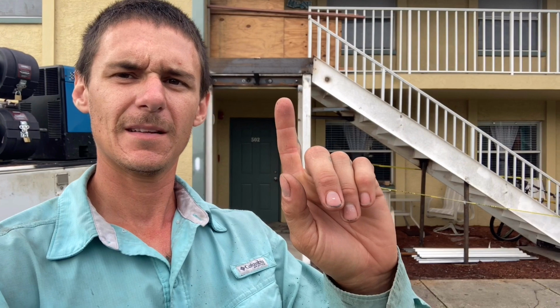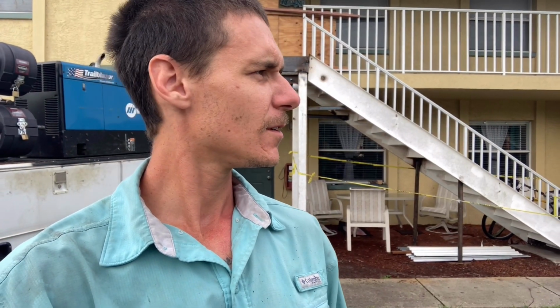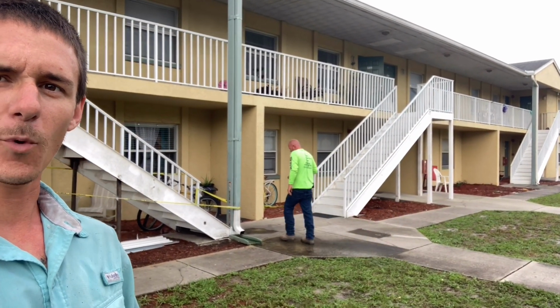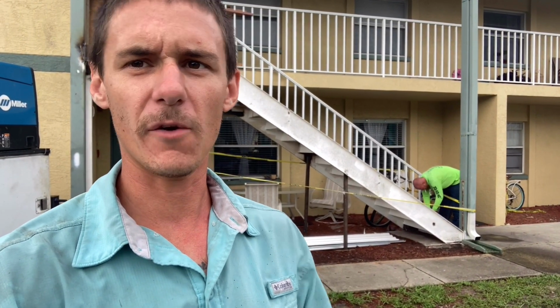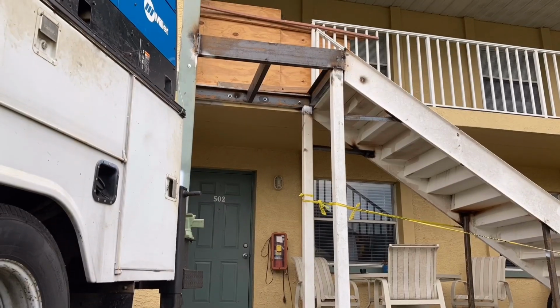All right, so here we are at my second job coming in. We're replacing this landing right here, and I've got 18 stairways to do, a whole bunch. Old Trevor doesn't want to be in the film, but we're gonna get him in anyway, walking away. I work with him pretty much every day, on and off, to complete this project. We have 18 of these to do. So for the rest of the day, I'm probably not gonna be talking to the camera because I need to work and get this done.